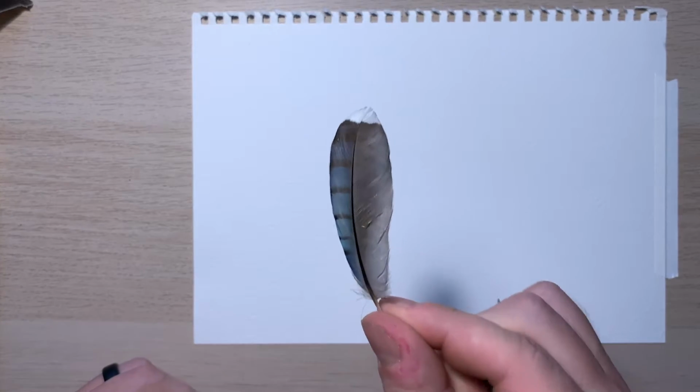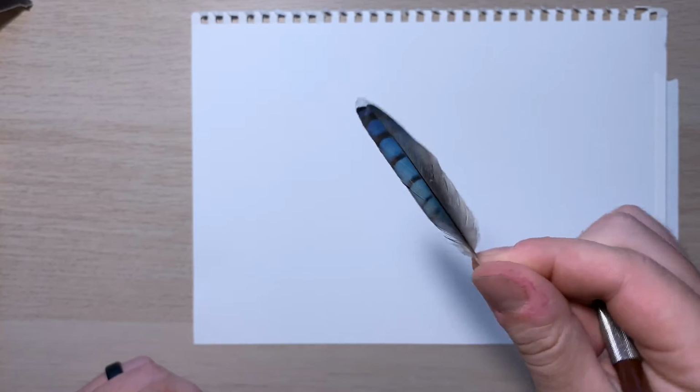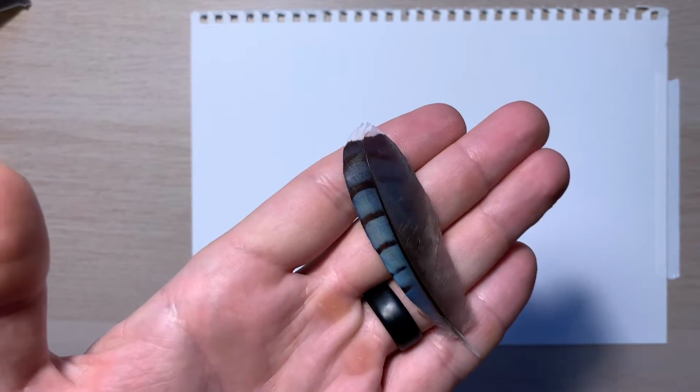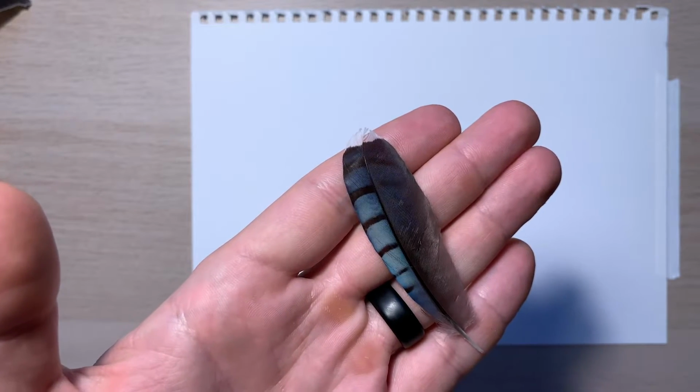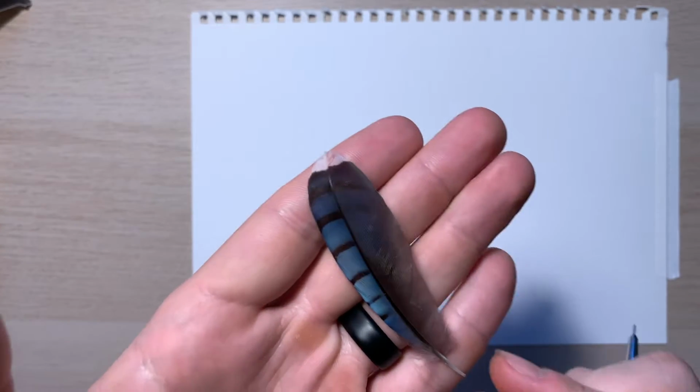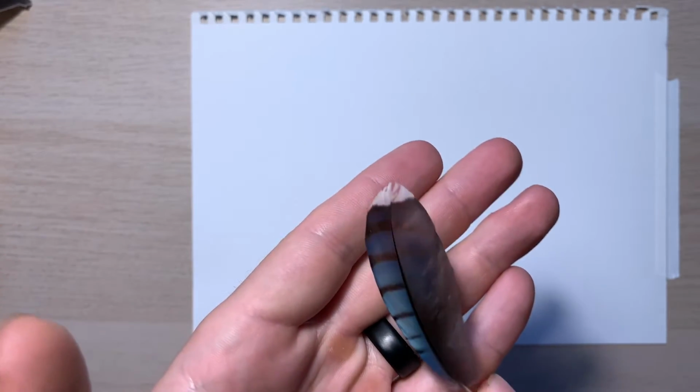You'll need a reference feather to paint with, so I was lucky and found this blue jay feather. This is native to the United States, and you can see it has that vivid blue in it. I really like this and think it will be a good subject to work from because of the vivid blue and also because of the pattern that the feather has on it. So this will be a really nice reference.